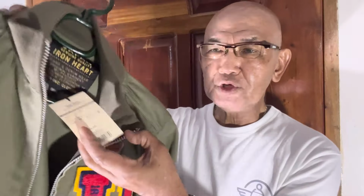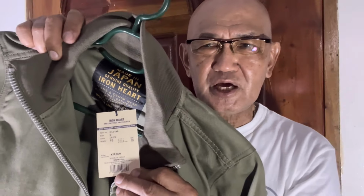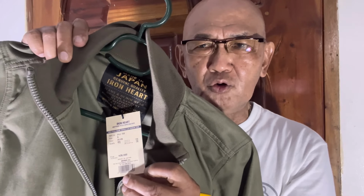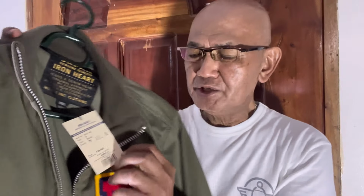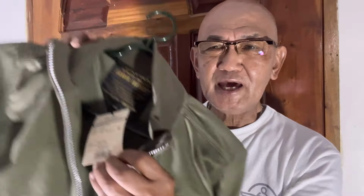I'm going to show you the tag. This is the Iron Heart jacket 96 in olive, and the size is small. The size is small, and the price is 29,000 yen.